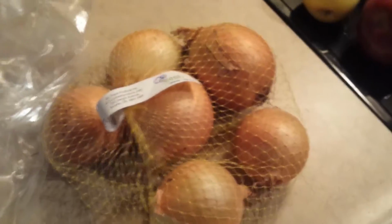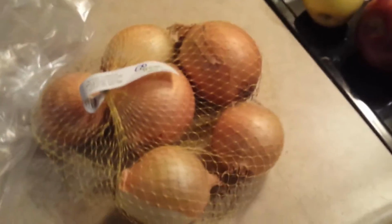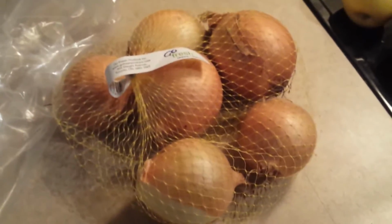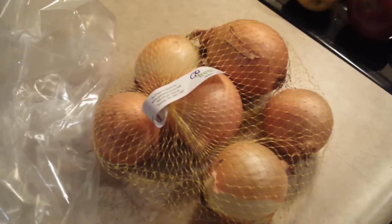And we have this huge bag of onions, and generally we don't buy onions, but we could definitely use them for sandwiches and salads. But of course, if you guys have any recipes where we can use a bunch of onions, please let me know down below. I'd really appreciate that.